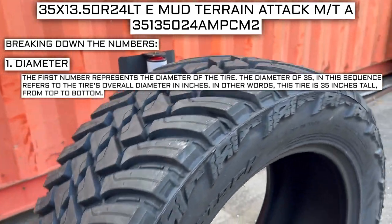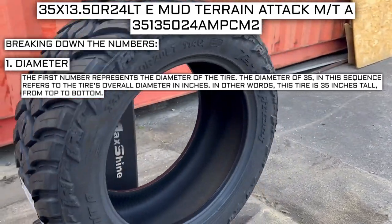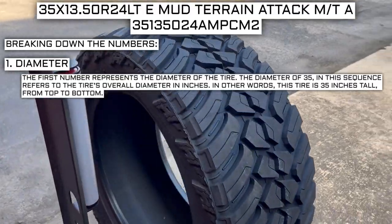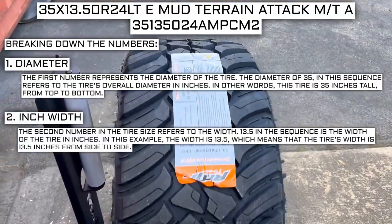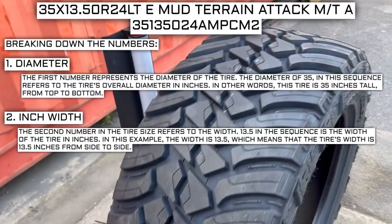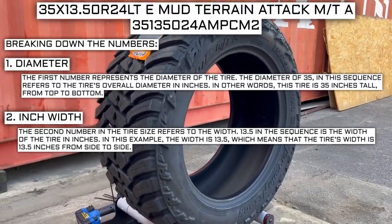The first number represents the diameter of the tire. The diameter of 35 in this sequence refers to the tire's overall diameter in inches. In other words, this tire is 35 inches tall from top to bottom. The second number in the tire size refers to the width. 13.5 in the sequence represents the width of the tire. So in this case, when looking at the number 13.5 in this tire size, it means that the tire's width is 13.5 inches from side to side.